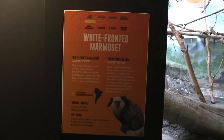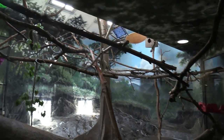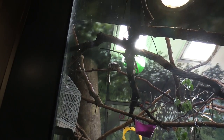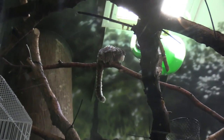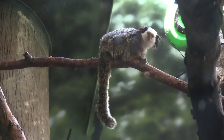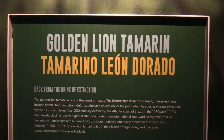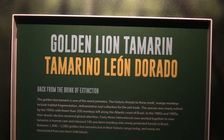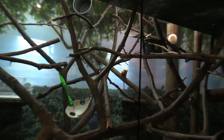Got white-fronted marmoset. Very nice habitat for these. Also, there we go. All right, see it right here. This golden lion tamarin, back from the brink of extinction. There's a secondary habitat for the golden lion tamarin.